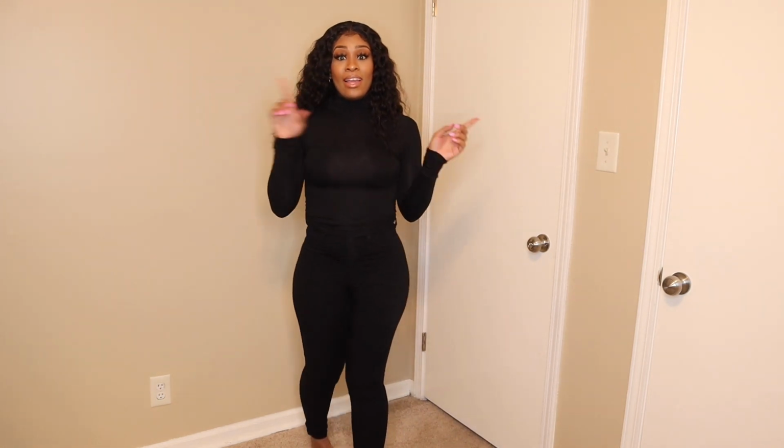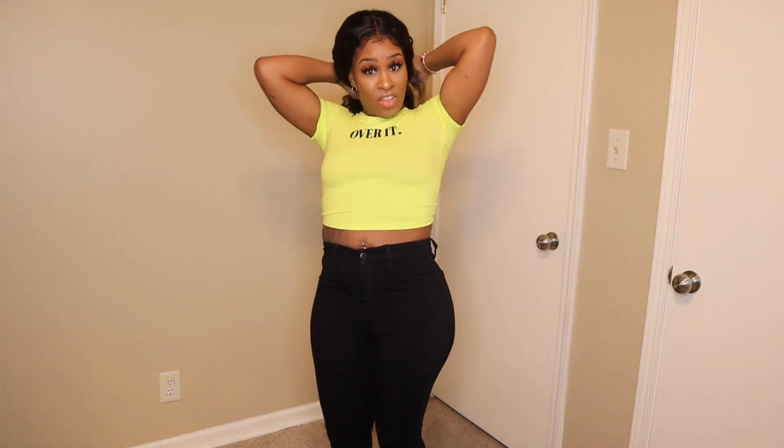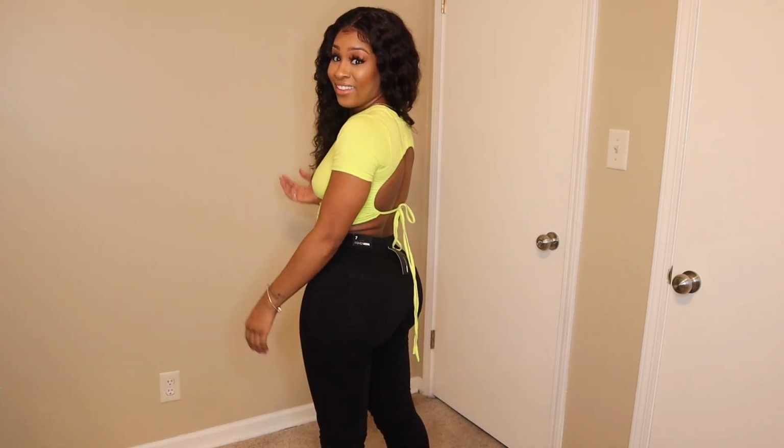So yeah, next item. All right, you guys. Hold on, why am I clapping? Okay, all right. But look, I got this really cute neon green shirt. It says over it, and yeah, it's really, really pretty. And y'all, this is what gives the shirt.